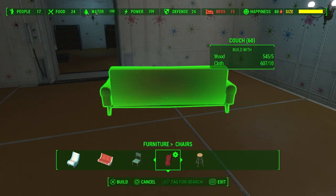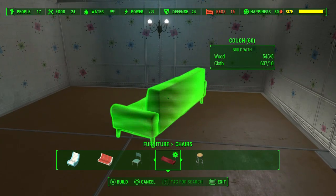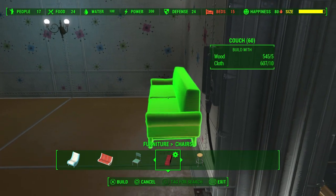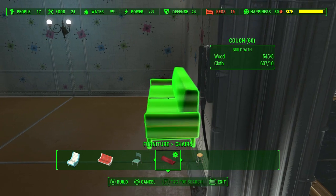Try this slot machine. It's the best. It's the best. All right, Clem, whatever your name is.